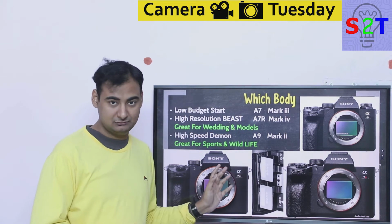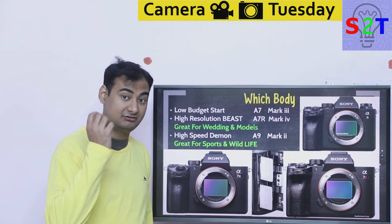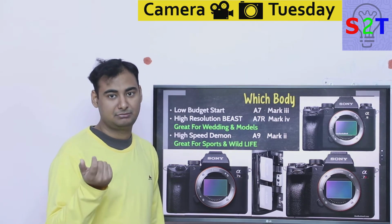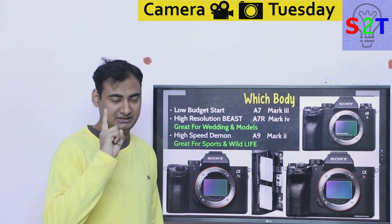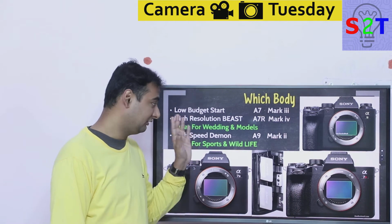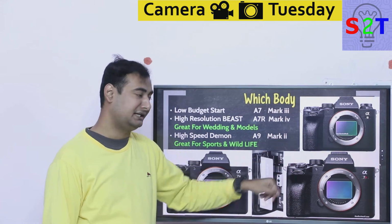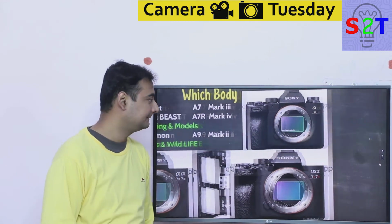So these are the three tools. All three are professionally capable. Basically not only do they have dual grips, they also have vertical grips where you can get button control and all that. The only company that removed that is Nikon. It's like, why? So that is why, body-wise, if you are low on money, buy this. If you want to do wedding, buy R. If you want to do sports or wildlife, buy 9. So these are the three choices you have.